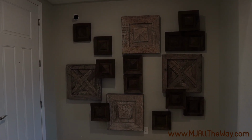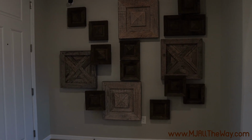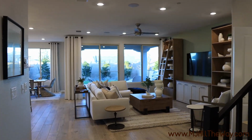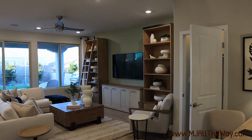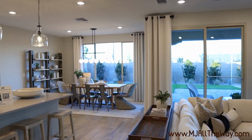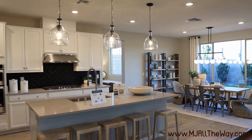I love the decorations they have on the wall here. It's very interesting. Honestly though, I love the decoration throughout this entire home. The farmhouse look that they put in here is fantastic. Kudos to the designer. As we come from the foyer to the great room here, there is the entryway.